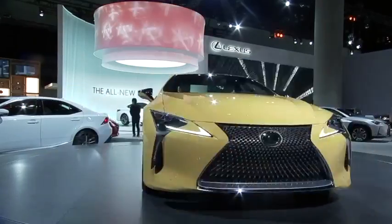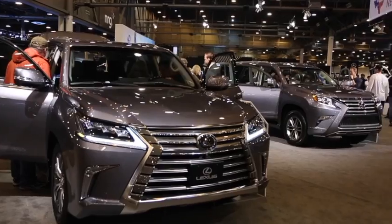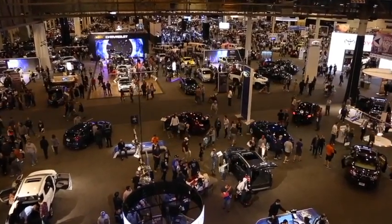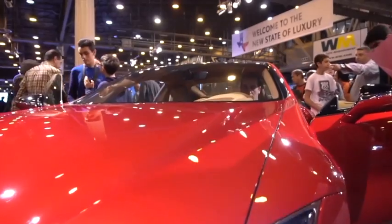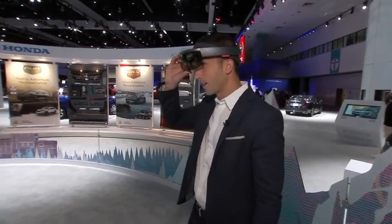Hello everyone, I'm David Nunya and I'm here at the LA Auto Show to show you what you can expect at the Houston Auto Show that opens up at NRG Center on Wednesday. You can see over 800 of the newest model year domestic and import vehicles. The manufacturers' exhibits have a lot of cool things to check out too, like these augmented reality glasses.